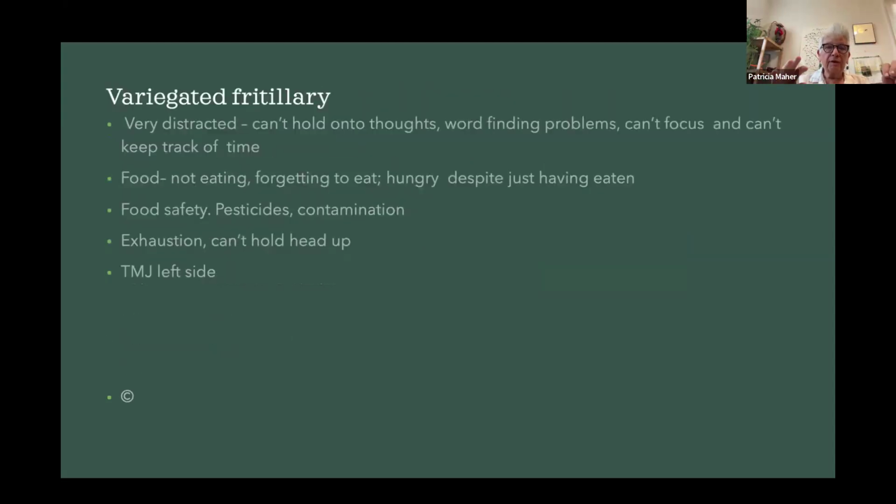The other themes that showed up, we were very distracted, couldn't hold on to thoughts, couldn't find words, couldn't focus, couldn't keep track of time. So this is a strong ADHD kind of remedy, a very excitable energy. And then the energy crashed, exhausted, couldn't hold our head up, which was very like the other fritillary. A lot of issues with food, forgot to eat, couldn't eat, not eating, hungry despite having eaten, blood sugar issues, then a lot of concern about the quality of food, food safety, contamination, pesticides, and randomly TMJ on the left side. So that's the fritillary.